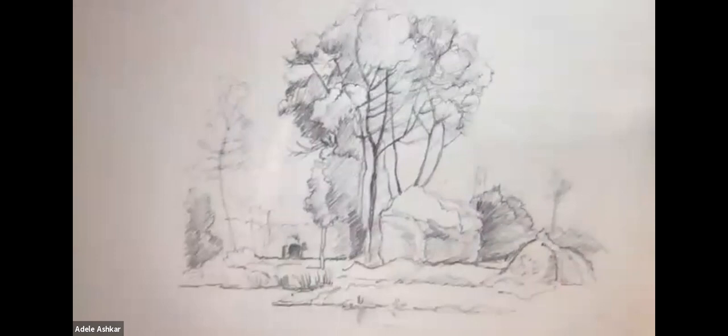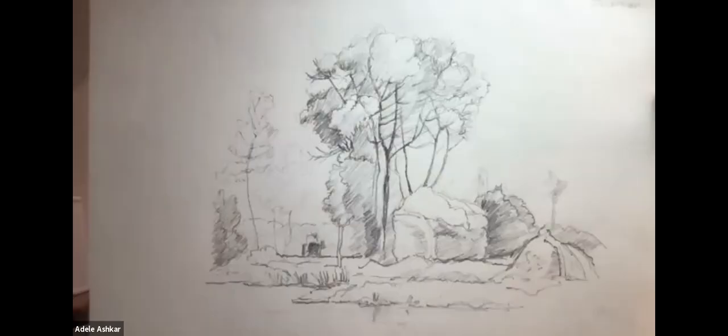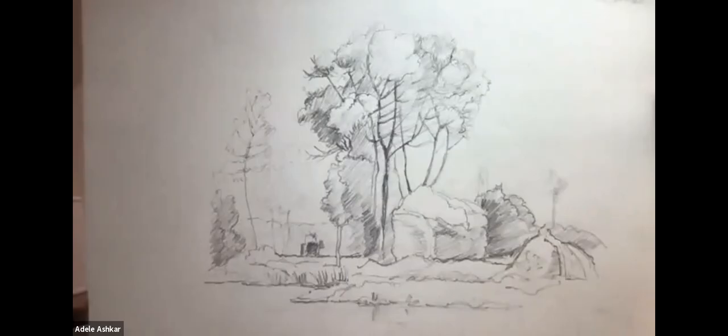Okay, Adele, let's see yours. Yeah. Nice. Oh my gosh, I love the tree on the left. Holy crap, yeah. I see what you're seeing with the figure. That makes a lot of sense. Yes, it really does. I just decided what it was going to be and stopped. I think that's what it is. Yeah, I think it is too.